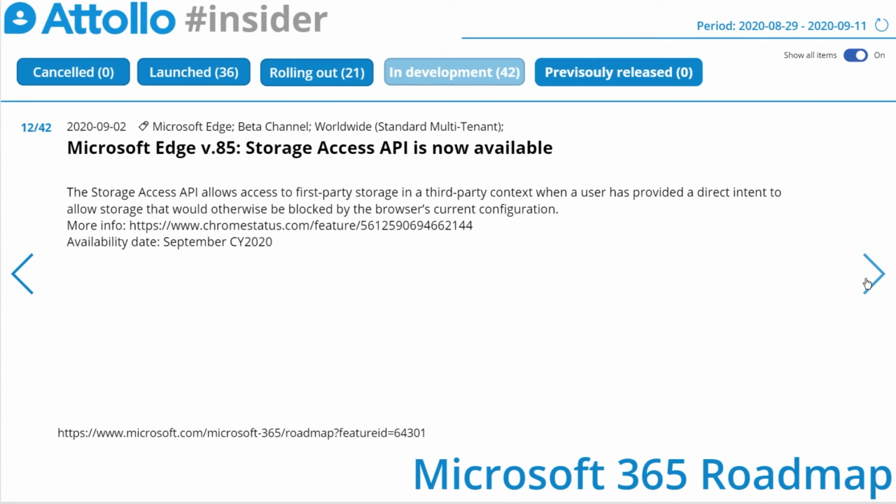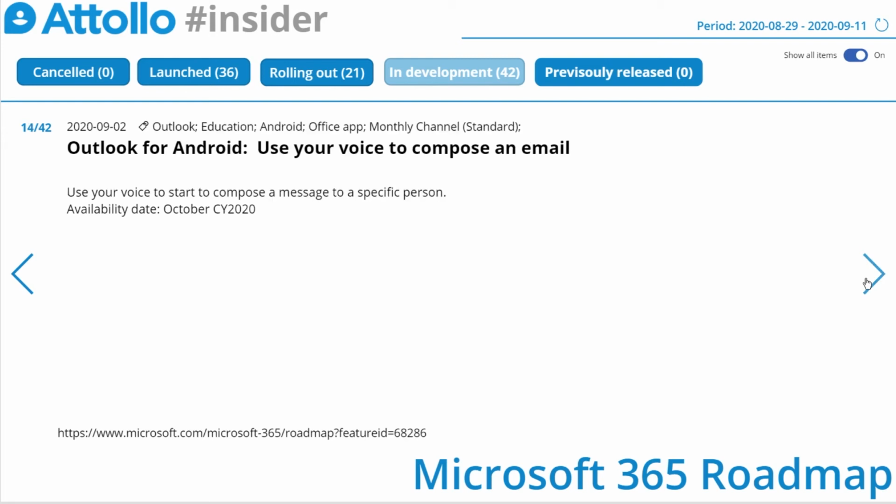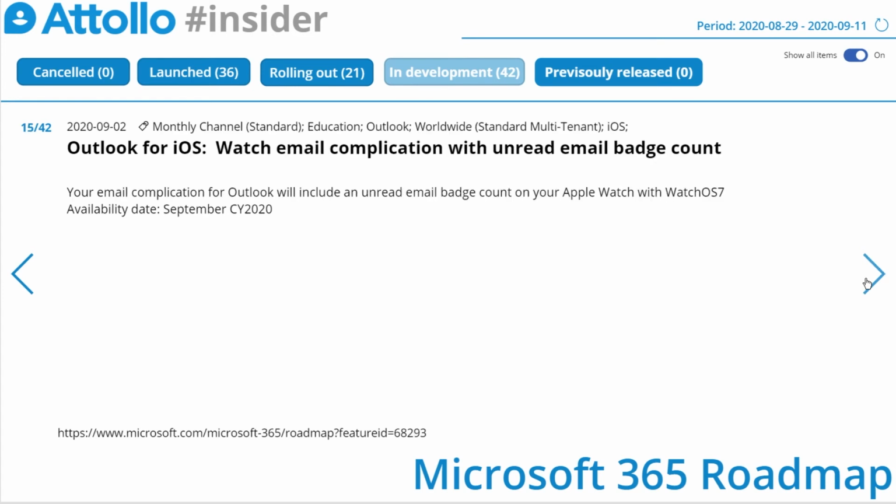Microsoft Edge version 85, storage access API is now available. Okay, I think there's a duplicate, we've seen that. I think that's pushed through within the same period. Outlook for iOS, change your default email app in iOS 14 settings. So with iOS 14, you can update your settings on your device to have Outlook be your default email app. I thought I could do that already. Guess not. Outlook for Android, use your voice to compose an email.